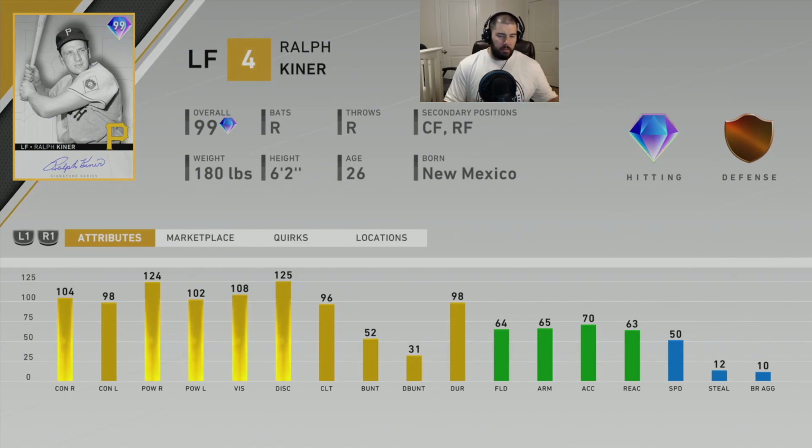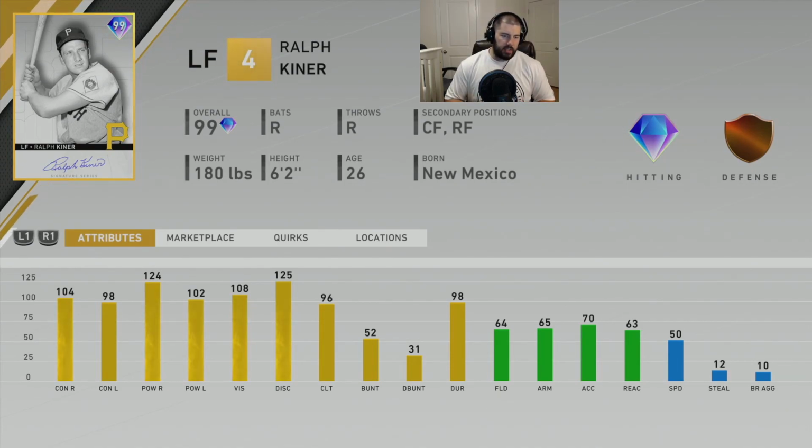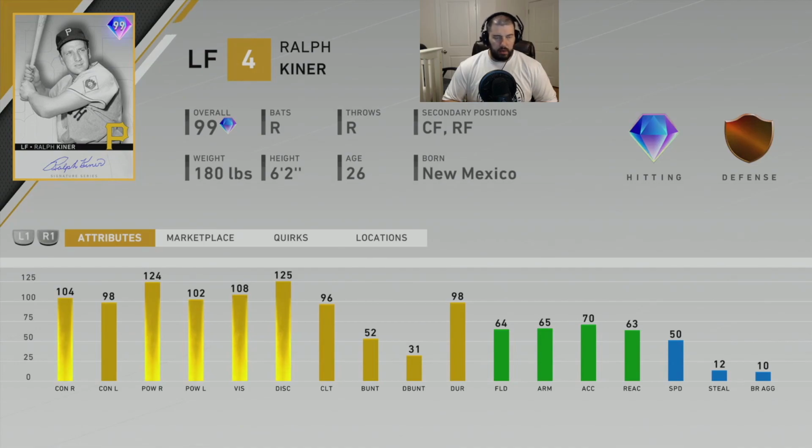He is a better power bat than Williams is at the 124 power versus righty and the 102 power versus lefty with 108 vision. Good contact with 98 plus. Obviously, he seems to hit righty on righty better than he hits lefty on righty here. Could be a pinch hitter for you. Definitely, if you need a Pirates theme team, he should be your left fielder. But overall, he's just not going to cut it in a lot of people's outfields.